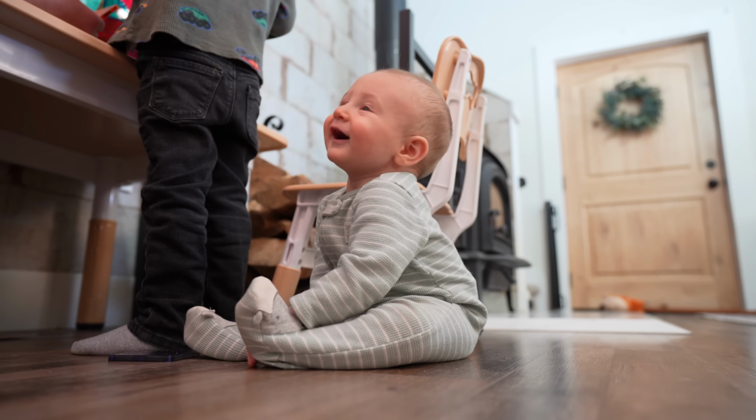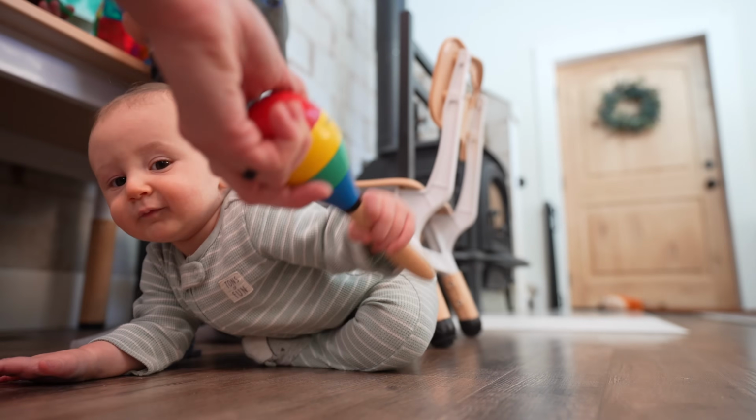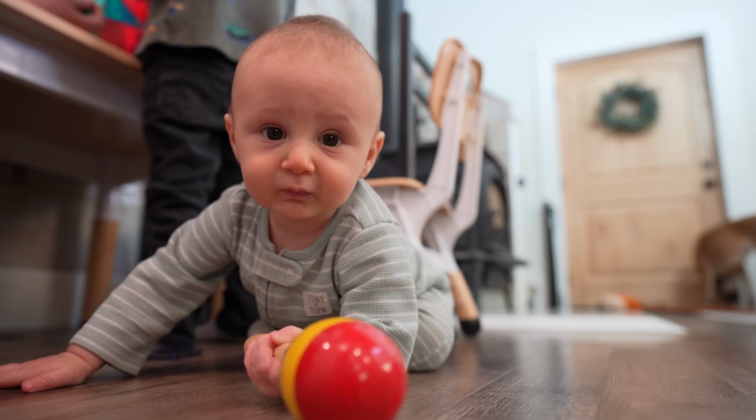Come on, Billy. Come on. This weekend, Billy started clapping for the first time, which is so exciting because now he is so proud of himself when he's clapping and looking at you like, Mom, look what I can do. It's amazing to see the progress. He's still army crawling. He's not up on all fours yet, but he is fast.